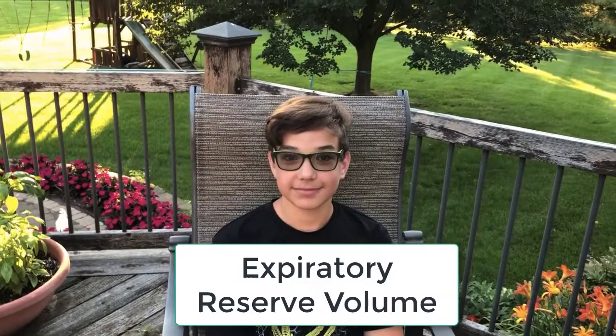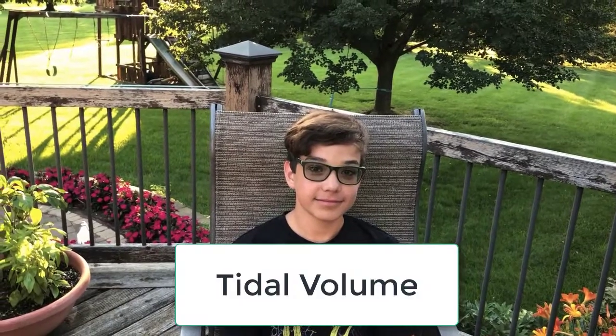All right, so we're gonna start with Quinn. We are going to measure the expiratory reserve volume. Imagine that you're breathing in and out gently, not big breaths, just normal in and out, like the tide. That's called the tidal volume. Now, if you go to the bottom of that tidal volume, but then continue to forcefully push the breath out, that's the expiratory reserve volume, okay?